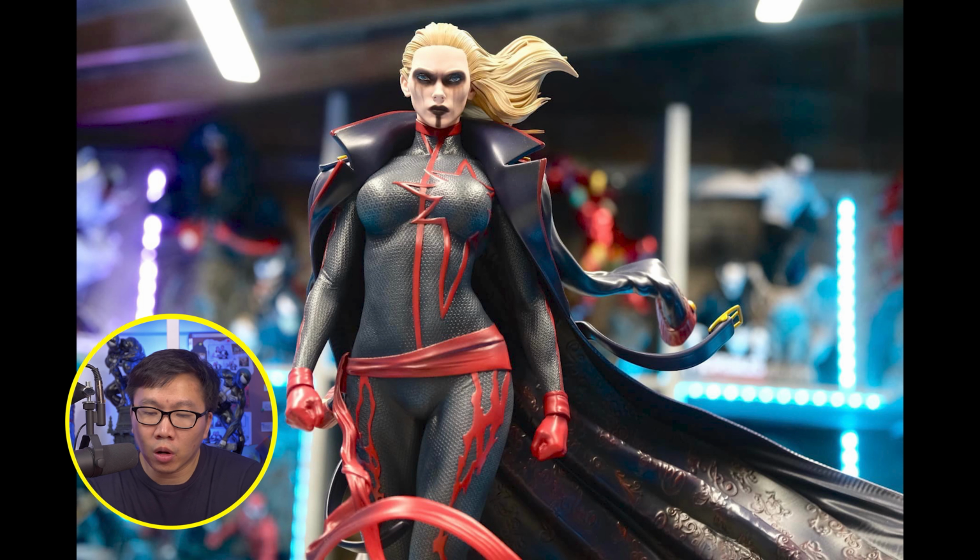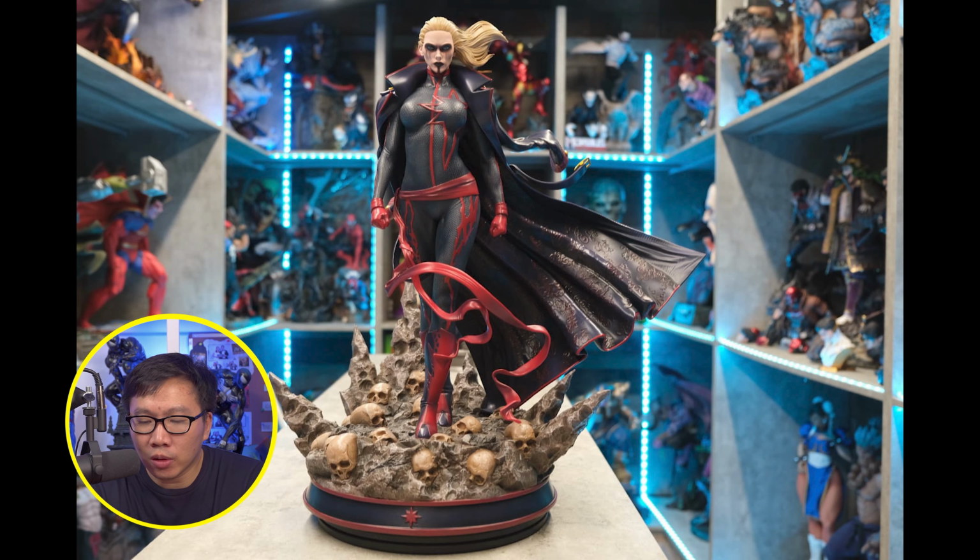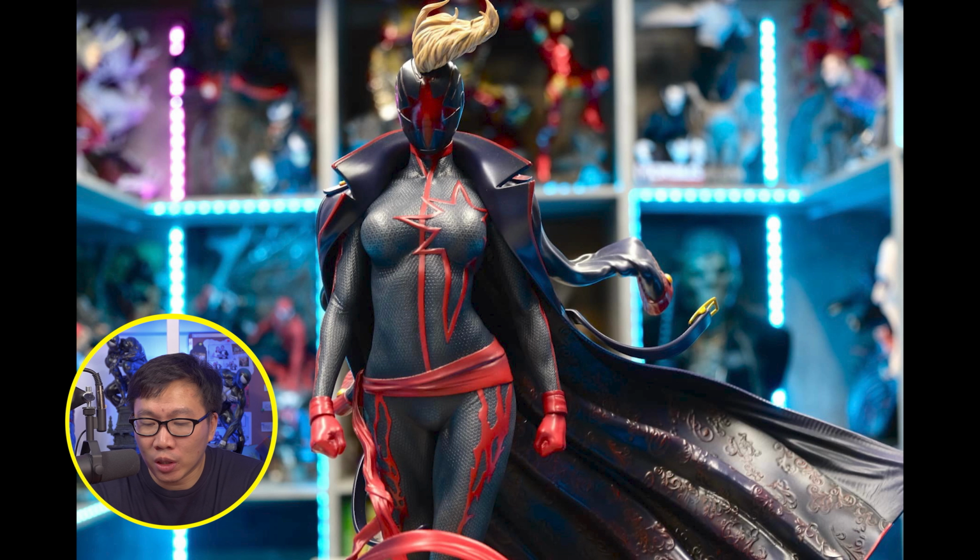Next is we have this Thor Captain Marvel that should be shipping soon. A very unique version of Captain Marvel for sure. Really cool cape with lots of intricate details. Don't miss out on this before it's sold out. Very low edition size of just 40 pieces.